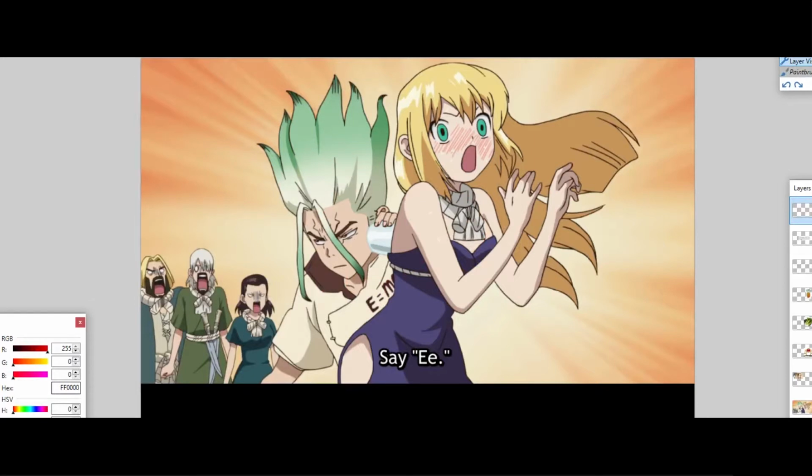Hello everyone. I was just watching episode 15 of Dr. Stone. I came across this one frame in particular which really caught my interest. It's a really short scene, on screen for not too long, but if you really analyze it, there's actually a lot going on, much more than what would ordinarily meet the eye.